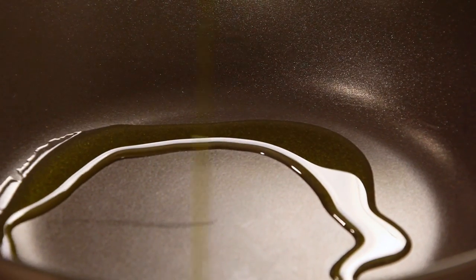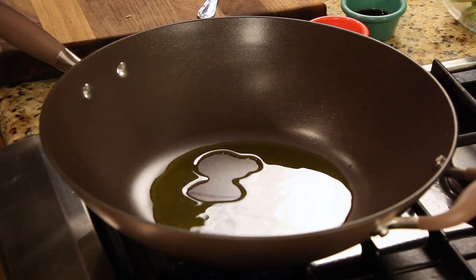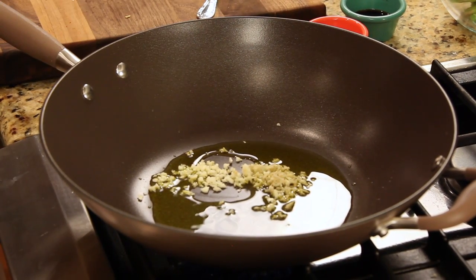Okay. So all of our aromatics are now chopped up. We're going to take a little of our Thoughtful Harvest extra virgin olive oil and get into the pan. Just swirl it around a bit. I'm also going to turn on my overhead fan. And now let's drop these aromatics down all at once. Just like that.